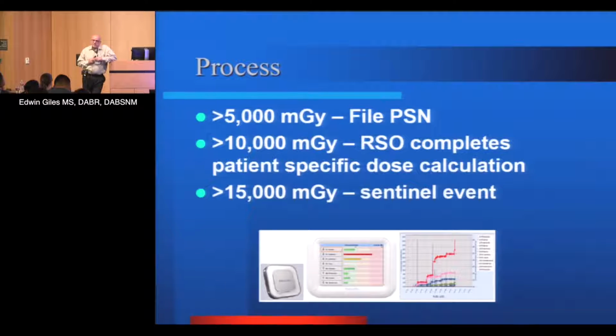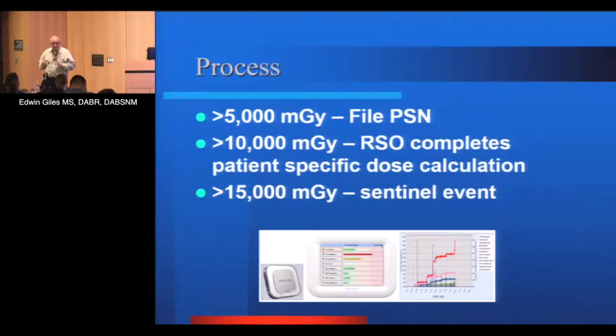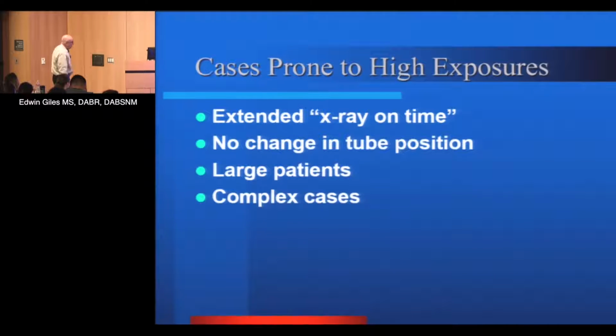One of the important aspects is to have a process. Here at Methodist, we have a process. If a dose were to reach 5,000 milligray, then we file basically a PSN report. If the dose is 10,000 milligray, then the radiation safety officer performs a calculation. And finally, a dose to a patient greater than 15,000 milligray represents what's called a sentinel event. Most any medical institution these days is going to have some process to deal with radiation exposure to patients. So we have to ask ourselves, what potentially causes high doses to patients?